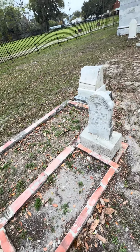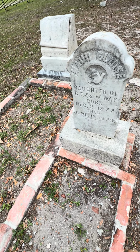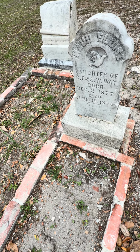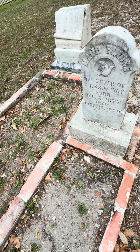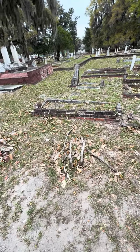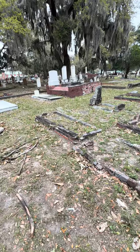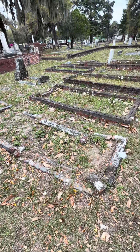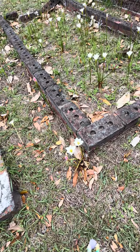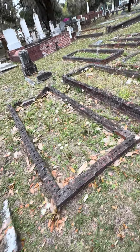Another tomb with a dove on it. You can see right there in the center. It says Maud Eloise, daughter of C.F. and S.W. Way. She was born in 1877 and passed away in 1879. And here's some more unmarked graves, and chest graves back there in the back. All these beautiful little flowers. They are all over the cemetery.